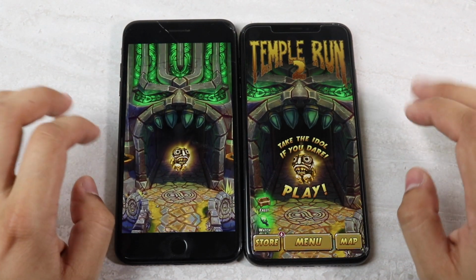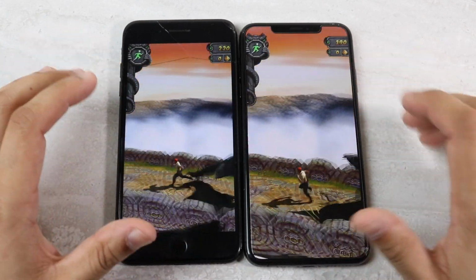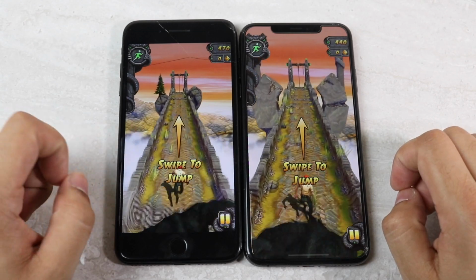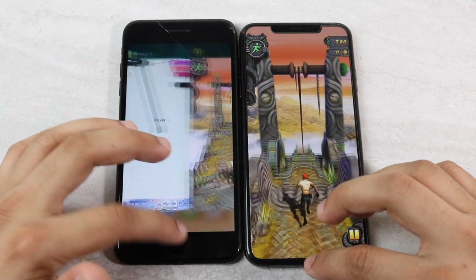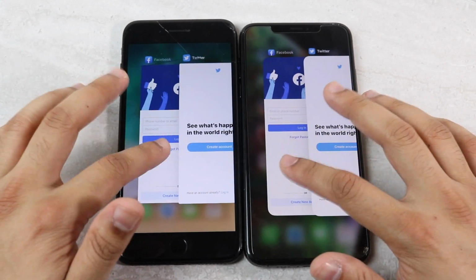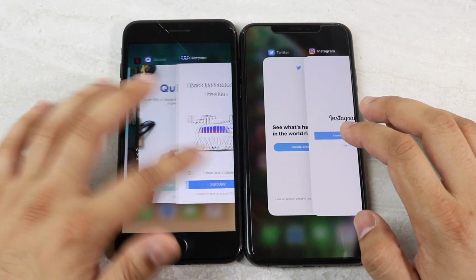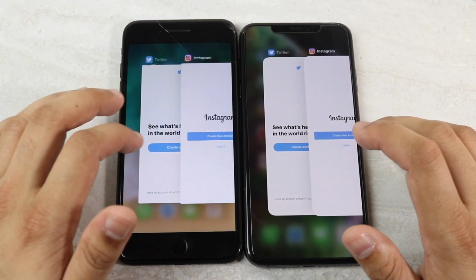Now, the one thing I want to see now is the RAM management in between both of them. The iPhone XS Max has 4 gigs of RAM, the iPhone 7 Plus has 3 gigs of RAM, so I am kind of curious to see how well these are able to push apps back into the background. So Facebook, almost exactly the same, there's no difference there. I want to see if there's any apps where they reload on the iPhone 7 Plus.